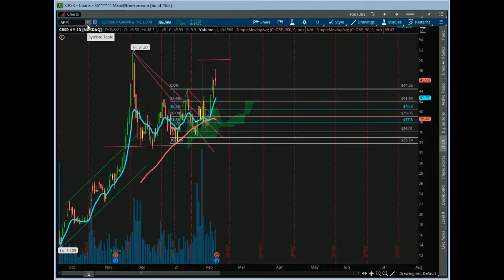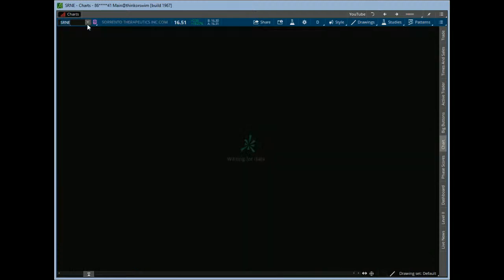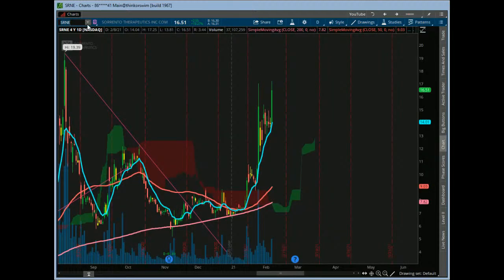So good stuff there. You also got APPS. I wish we could plot Doge on Thinkorswim, but you can get it on TradingView. So good stuff there. APPS with a nice hammer move right there. Let's see if that can continue to work its way up. SRNE. Again, nice breakout candle on that one here today. That got real tight right here at the ADMA, and then gave a nice pop there.